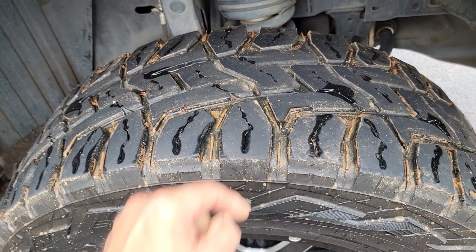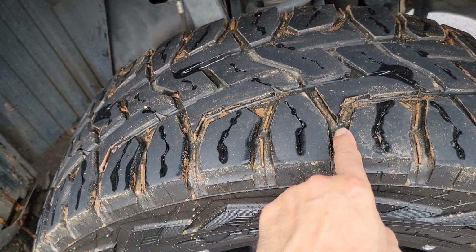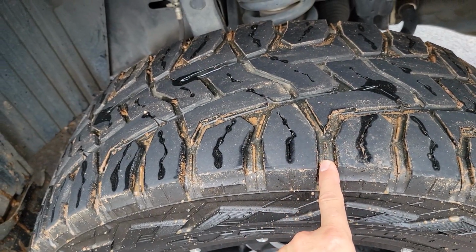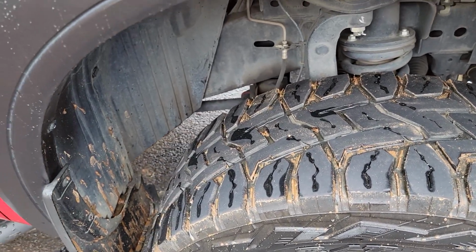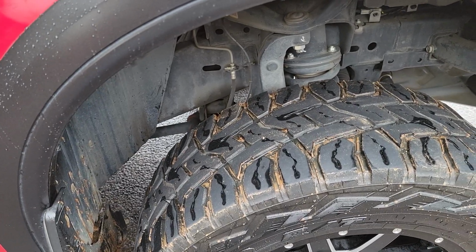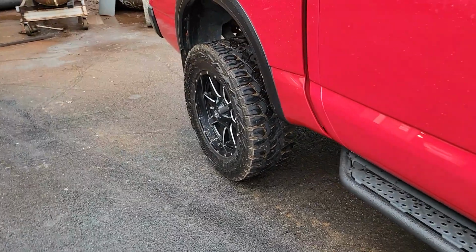So you can see now, this is the wear bar here. I'll tell you right now, I probably have at least another 5,000 to 10,000 miles on these tires. And these tires have 55,000 miles on them. They're wearing very smoothly across.